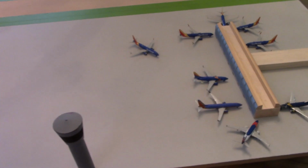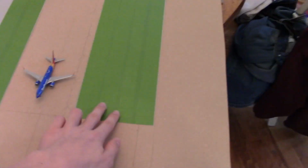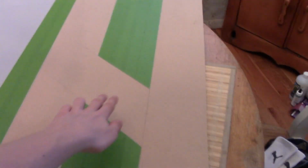Here is actually a preview of Honolulu. We have the gray done and I have it all taped off, but I just have to paint the black. This will be the taxiway right here, and then this will be the runway. And I plan on adding water right here instead of grass because grass gets lame.